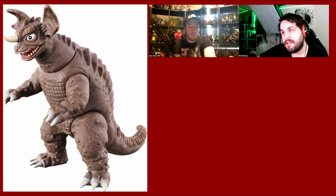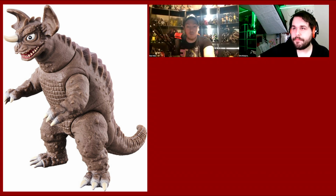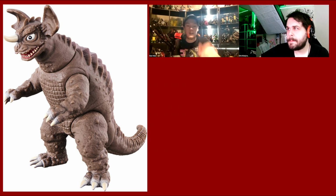I'm not seeing any paint on his back that I can tell. Maybe like a white powdery paint, if anything. But for the most part, Baragon looks great. Yeah, I agree. The face looks really good. The face is definitely the highlight of the whole thing. Absolutely. Obviously, there's room for a little more paint detail on the body, but nothing you'd expect to really be seeing anyways.